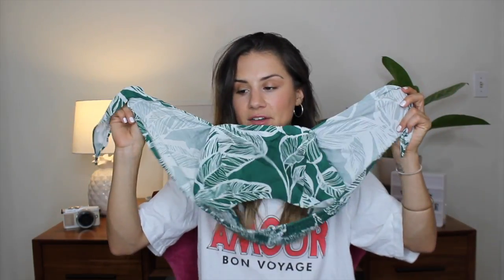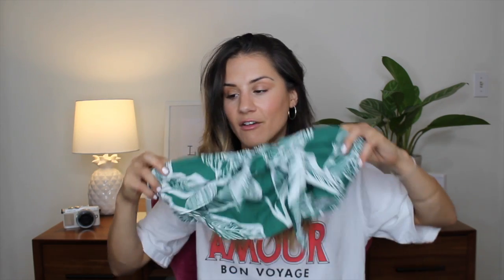I think it's so, so cool. I love it. I think it's banana leaves, or palm leaves maybe, I can't really tell, but it's so, so sweet. It has the regular kind of bandeau underneath, and then you tie the front. So you can make it as tight or as loose as you want it. I tend to make it a little bit tighter just so it doesn't fall down because it's a little bit big on me. But I just love the look of it.